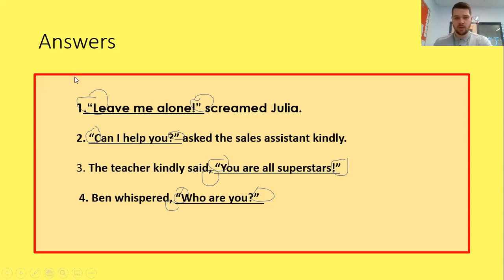Okay, so we should have circled our inverted commas and our exclamation mark and underlined the speech in 1, 2, 3, 4 clauses. And we've also circled the comma, introducing the speech as the reporting clause. Well done. If you answered that correctly, we will be revisiting this on Thursday. If you're confused about anything, please just ask a question and we will answer it on Teams.